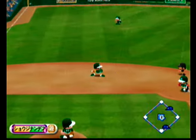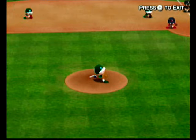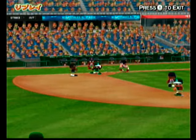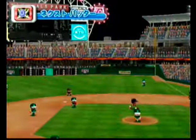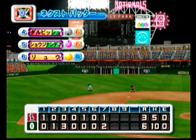Dribbler off the bat. Throws to second. They're throwing to first. He's out. Double play. That's the end of the inning. No runs, one hit, no errors, one man left on base. We enter the bottom of the eighth inning.